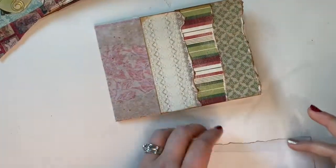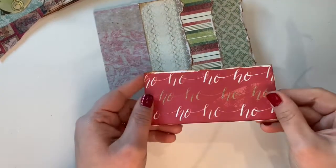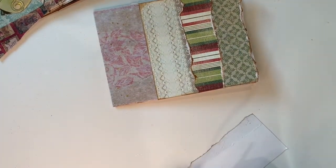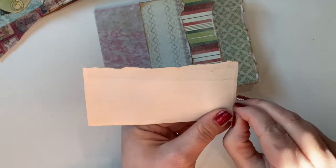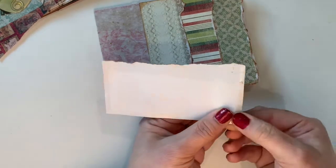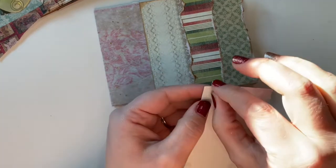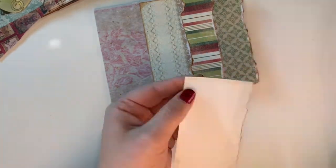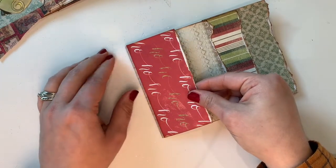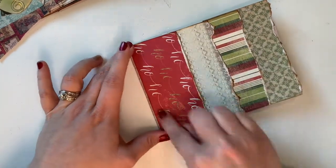Okay, so I have those three glued down, and I want this one to be the pocket, so I'm gonna just put double-sided tape on the back of that. Do you guys struggle with peeling off the little tape stuff sometimes, or is that just me? Okay. Again, I want to leave this up just a smidge from the bottom. Okay, perfect.